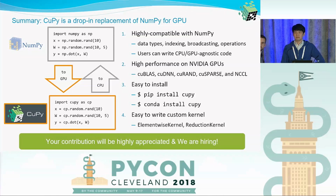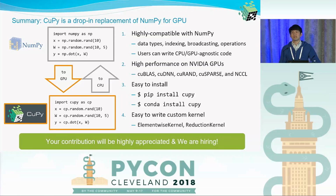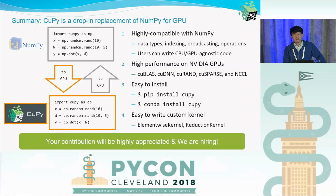Thank you. If we can take a question from this side. Hi. Have you implemented einsum in CuPy? Einsum? Yes, I think so. It's being implemented or already implemented. Either way, yeah. Okay. Thank you.